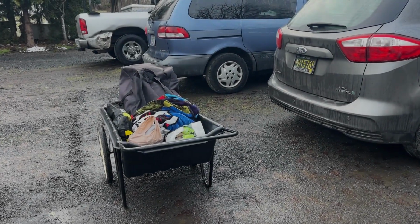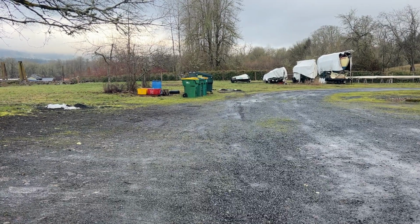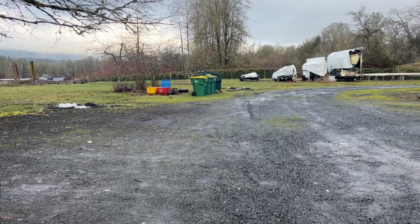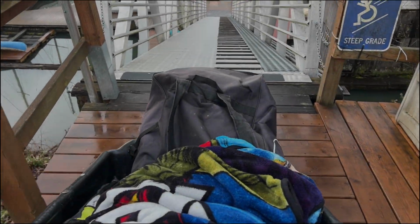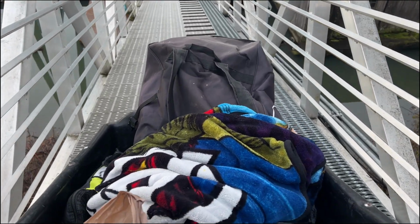The following day. Today's the day we get the car ready for storage, so I have cleaned it out and put some stuff in the recycling, threw some stuff away, gave some stuff away. So that's what I've been up to this morning. Got a lot of stuff. We have way too many things, and we're constantly downsizing. I'm not sure what our deal is. I don't know where we're gonna put this stuff, but we'll make it work.